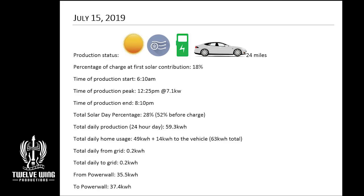And then on the 15th, where we end it here, another high heat day with nearly 50 kilowatt hours of usage for the home. And that's with nothing but the AC use alone. And so starting at 18% system charge, it was drawn down to 28% by that 14 kilowatt hour charge that went to the car. And that covered the daily usage of the vehicle, and still made sure that we make it through the night.